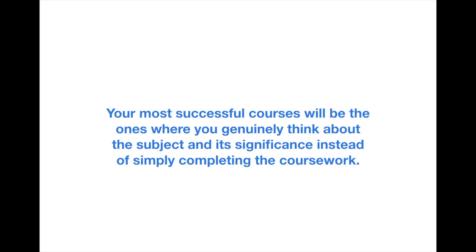Your most successful courses will be the ones where you genuinely think about the subject and its significance, instead of simply completing the coursework.